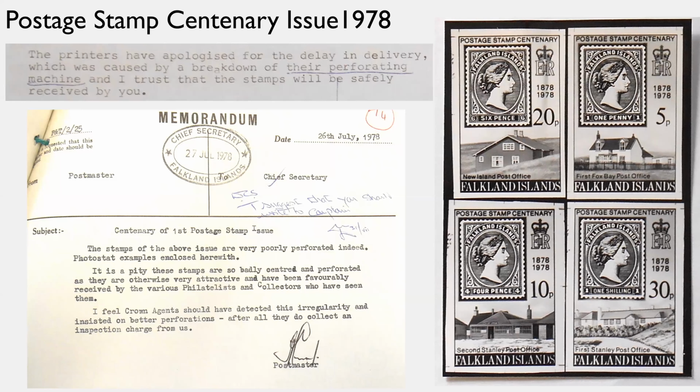Interestingly, the issue date for the islands was delayed due to a problem with the perforating machine at Bradbury Wilkinson. Now, this also led to a complaint in the memorandum reproduced here about the centering and perforations on the stamps. A pity that we seem to be missing the photocopies that were copied then and sent to London. It would be interesting to see those.